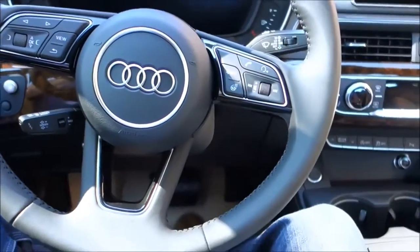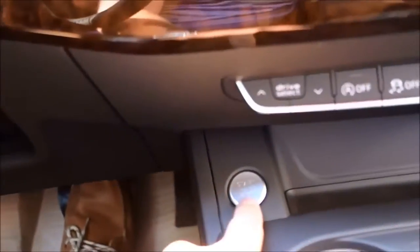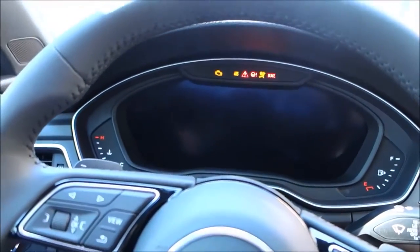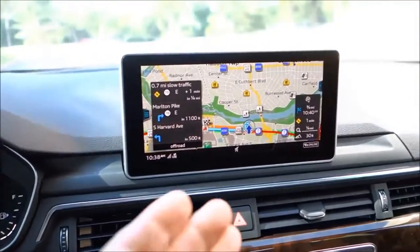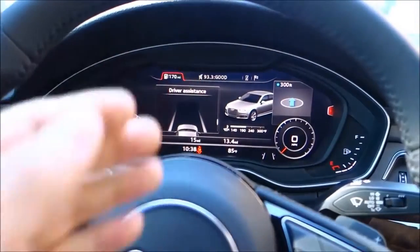First, what I want to go ahead and do is start the ignition. To start the ignition, you're going to have to put your foot on the brake. There's a start-stop ignition button right here. As soon as you click that, the car turns on. You will be prompted with your display right in the middle here, as well as your dash display.